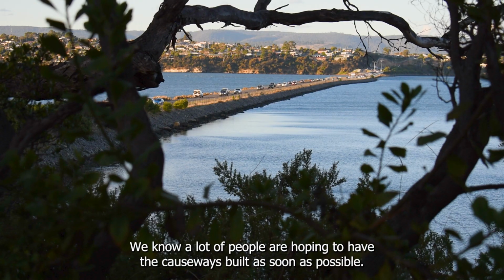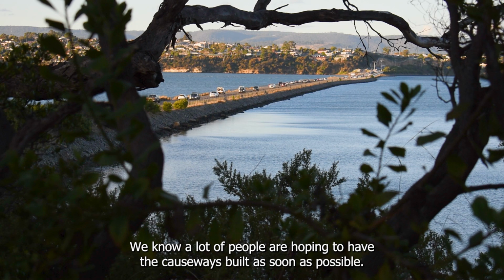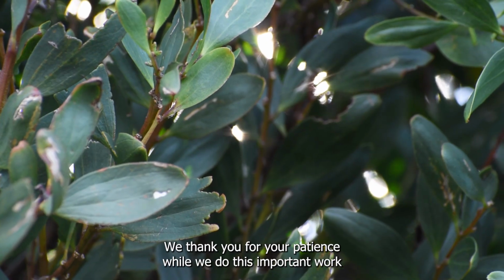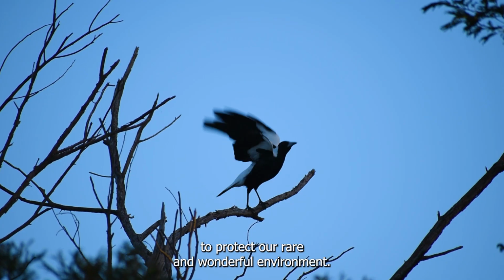We know a lot of people are hoping to have the causeways built as soon as possible. We thank you for your patience while we do this important work to protect our rare and wonderful environment.